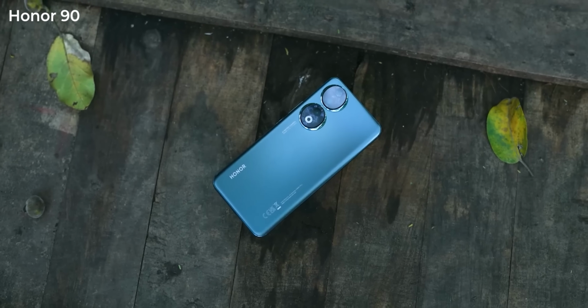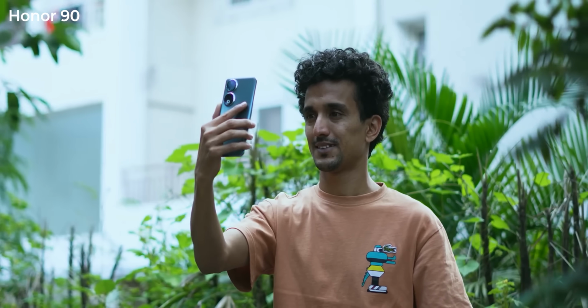But here's the interesting thing that happened in the past month or so. The Honor 90 was available for under 20,000 and a lot of people bought it, and at that price that phone is actually very, very good. Now the X9B, if it launches for under 25,000 and if the Honor 90 is also going to be available at that price, then I don't know where it positions itself.